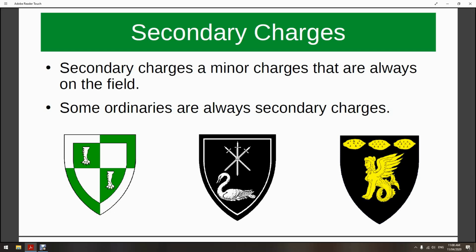And the third one, we have three lemons, and the three lemons are the secondary charge group. Your primary charge is the beast there. I'm not sure what type of beast that is, but that beast is your primary charge, and the lemons at the top are your secondary charge group.